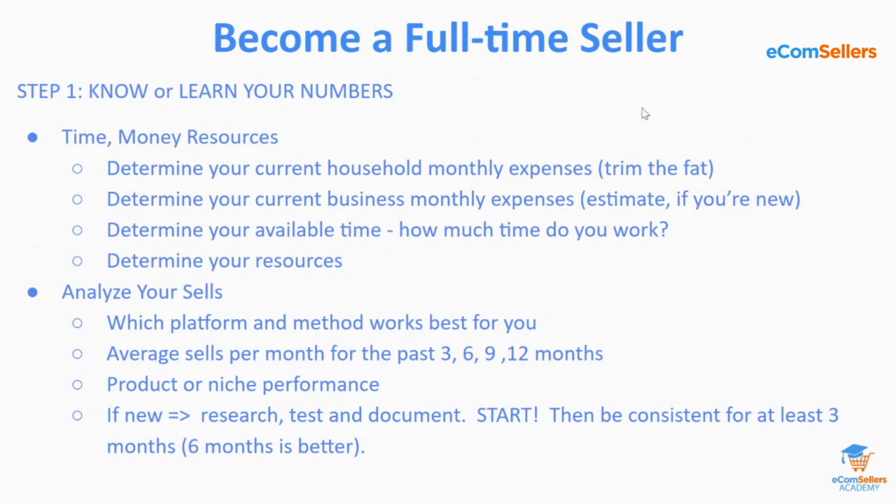So you got to know and learn your numbers. Your numbers are pretty much comprised of your time, money, and resources, along with analyzing your sales. So, time, money, and resources, you do have to determine what's your current household monthly expenses. We're talking about baseline, what you need to survive, not all the extra stuff that you have that's fluff.